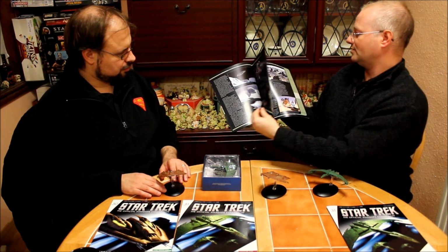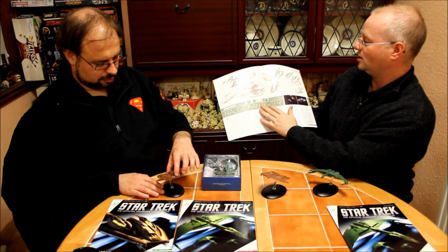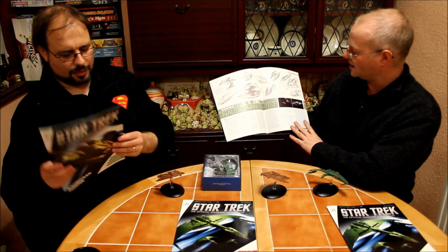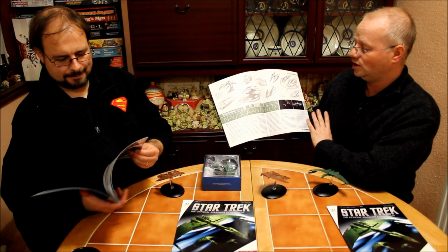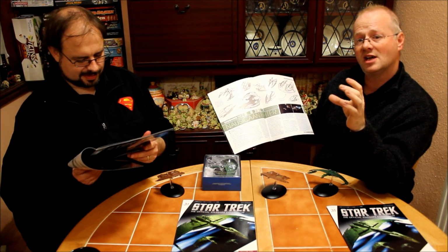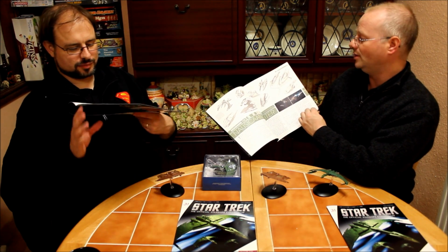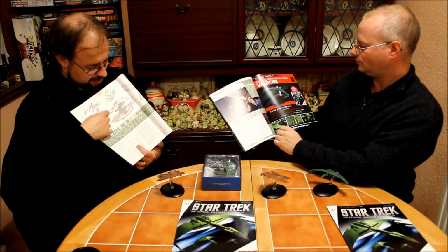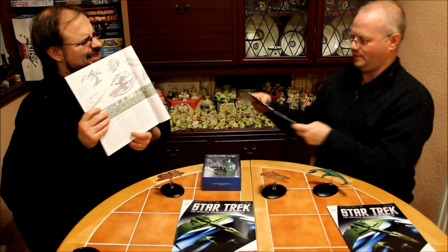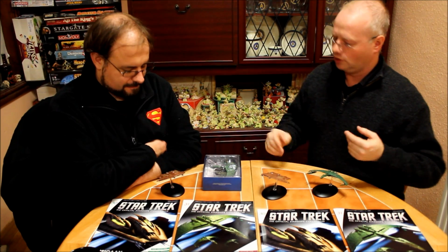Lots of photos from the episodes, background information, then concept art. Now, I love that they include the concept art in these magazines because it's stuff that you don't see outside of card box sets, because they don't do the technical manuals the way they used to, which is a shame. But it's interesting to see that it almost ended up being a Xindi insectoid ship. Well, they did tie in a lot of bits and pieces. So that's quite cool. Right, so looking at the model.